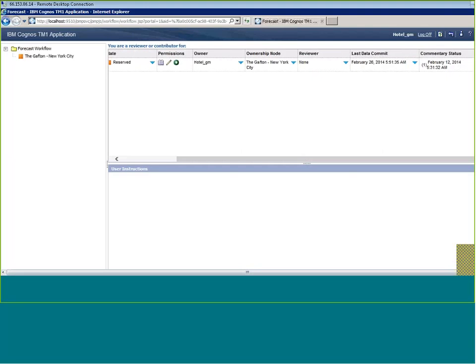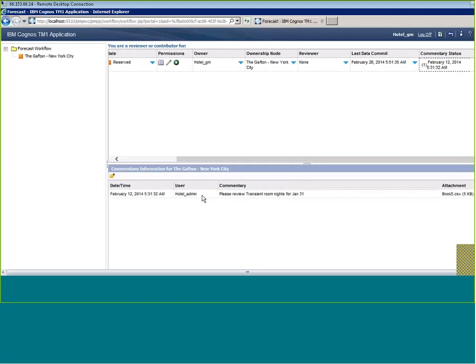And over to the right, I can add comments or review comments that somebody puts on the status of my hotel's forecast. For instance, if I'm in the middle of my forecast and I'm waiting to submit it until I get an estimate from a vendor, I may want to go in and put in a comment on my forecast so that when my manager sees that I have not submitted my forecast yet, he knows why. I can also put an attachment on that comment if I need to. I'm over on the right-hand side, and if I double-click on that, it will actually open up the attachment.